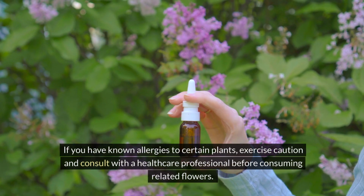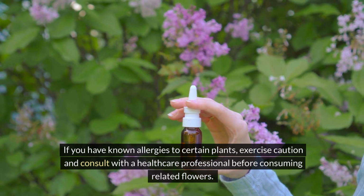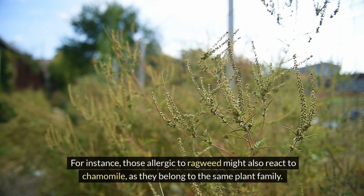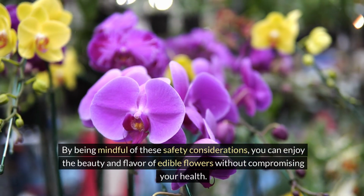If you have known allergies to certain plants, exercise caution and consult with a healthcare professional before consuming related flowers. For instance, those allergic to ragweed might also react to chamomile, as they belong to the same plant family. By being mindful of these safety considerations, you can enjoy the beauty and flavor of edible flowers without compromising your health.